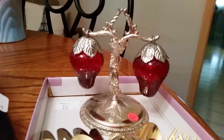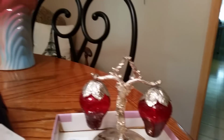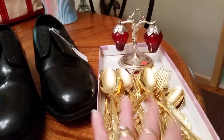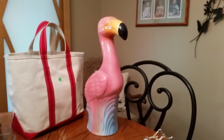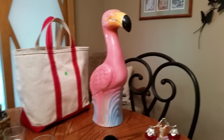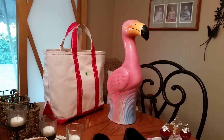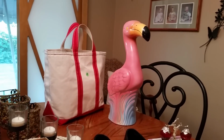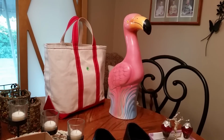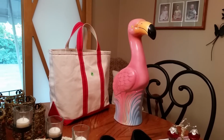This is an interesting little set of hanging strawberries that are salt and pepper shakers. That was only $1. It was just so cute. Oh, by the way, these were $2. Yes, it is a flamingo, but do you know what that's for? It is to put your toilet brush in. I'm probably going to list that on eBay. That is a very unique item, and I'm sure maybe somebody in Florida will buy it. It is like a ceramic glass, and it was only $2.